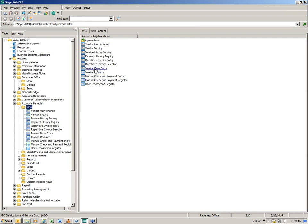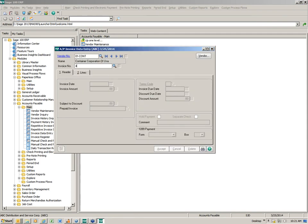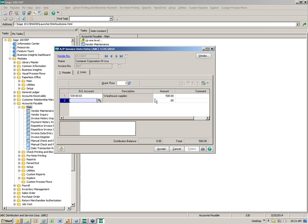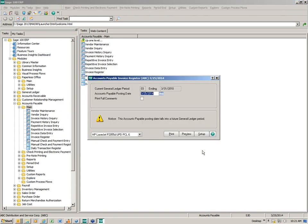So let's go into invoice data entry. Once again, I'm going to put in a vendor. I'm going to put in an invoice. Just like I normally do, nothing's changed. It expenses it for me. I click accept. I put in another invoice and another invoice and another invoice. Nothing's changed. I click the print button. It'll ask me my posting date. I'm going to confirm that I'm posting it as of today, and I'm going to click print. I'm going to keep saying this. Don't hit preview. Hit print.